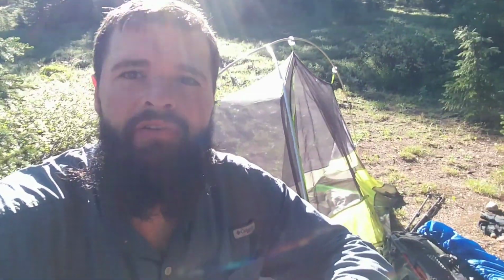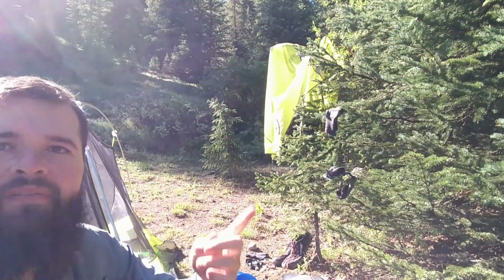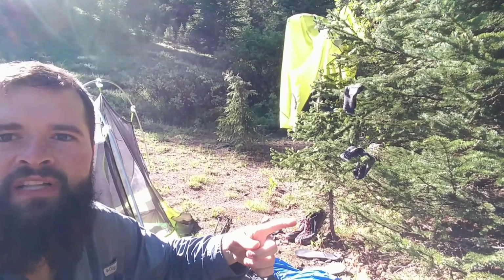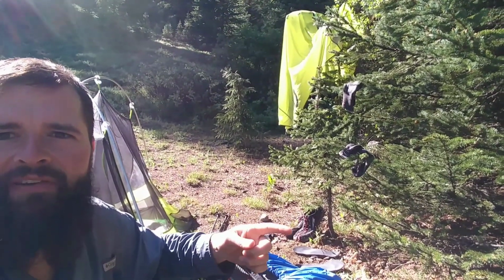Good morning, CDT day 78, and all my stuff is wet, so I'm probably going to be having a long breakfast just waiting for everything to dry out. So I got socks, rain fly, shoes, gaiters, everything. A lot of my stuff just drying out from the rain last night. So I'll let that stuff dry out, maybe have a little bit of breakfast, and then head out.